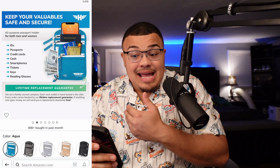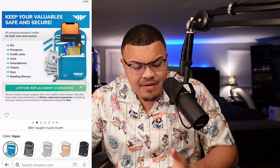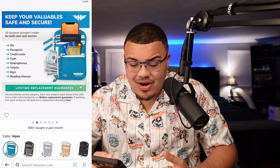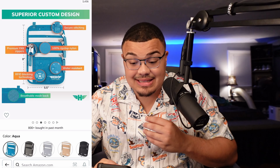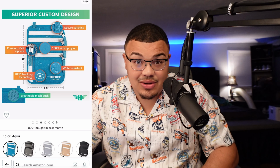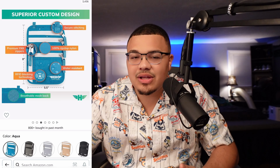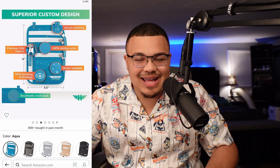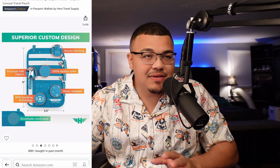As you can see here, it has a lot of good functionality for cruising. It has everything: your IDs, passport, credit cards, cash, smartphones, tickets. What's also really cool about this is that it's waterproof and it has RFID blocking technology, which I think all of us really want to have, because you want to make sure that you're protected. We're in a new era in technology where people can just take information on a whim. So I really do like the thought of having this, because it's going to make everything so easy.